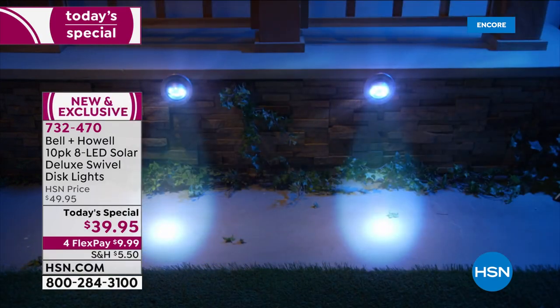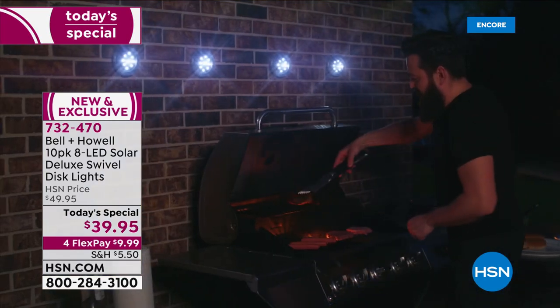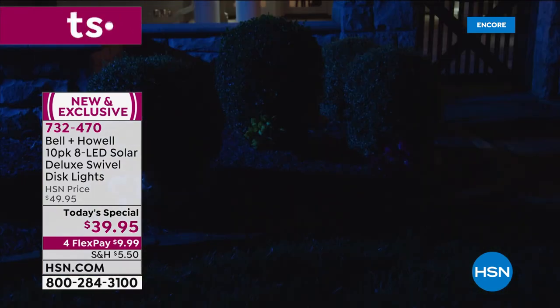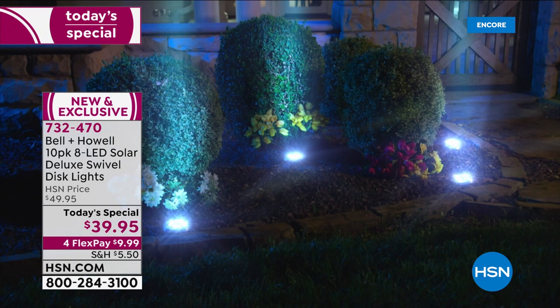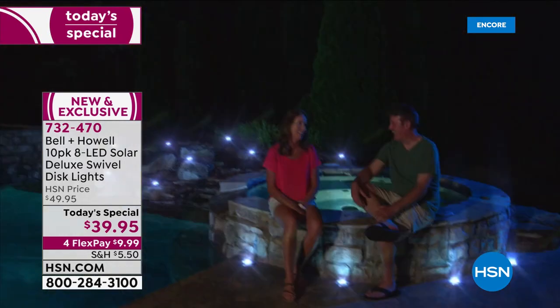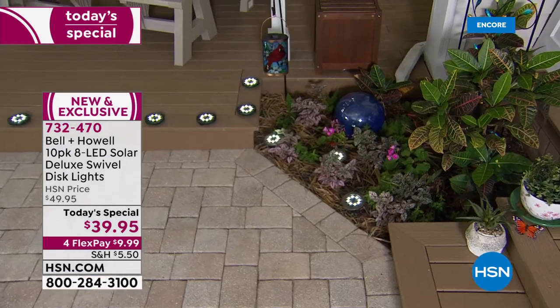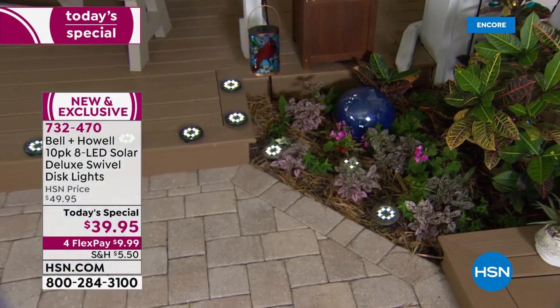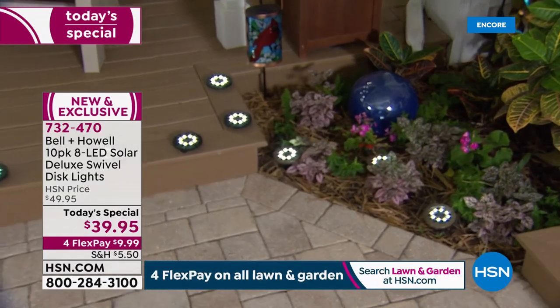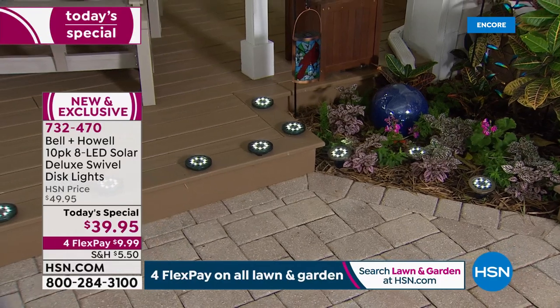What you're getting here today are your favorite disc lights. Now, remember, this is do-it-yourself lighting. There is no wiring necessary, no electrician appointments required, because these are the very best of solar lighting. They're constructed beautifully. They're made out of stainless steel. We've got gorgeous color choices for you today. And the reason you have always loved these is the versatility.